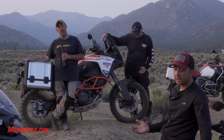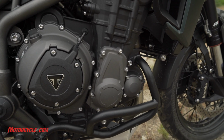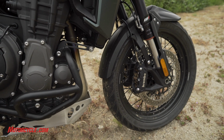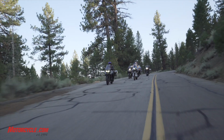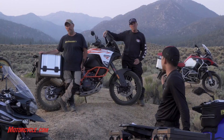Yeah, Scott, I agree with you for the most part. The Triumph is the second heaviest bike here, 632 pounds with a full tank of gas, just 10 pounds less than the BMW, but the Triumph and the BMW couldn't be any more different in terms of how they carry their weight. You feel it on the Triumph, especially under braking, but anywhere you go, really. The BMW just disappears, like you said.